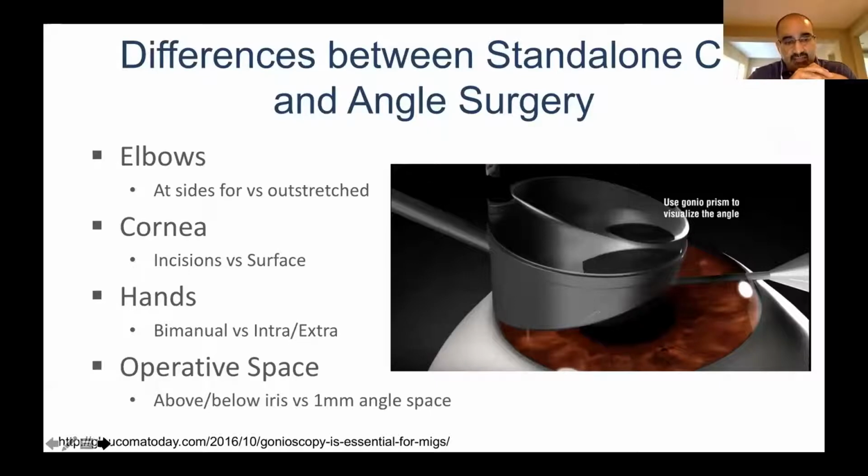In the case of what your hands are actually doing, it's bimanual for cataract surgery, but the intra and extraocular movements that happen with a MIGS procedure should be practiced beforehand because it does feel a little bit different. And then again, the operative space: you're working within 1 millimeter in the angle and you have several millimeters when you're doing cataract surgery alone. So this might seem like minor differences, but it's certainly something that should be practiced before you do your first MIGS procedures.